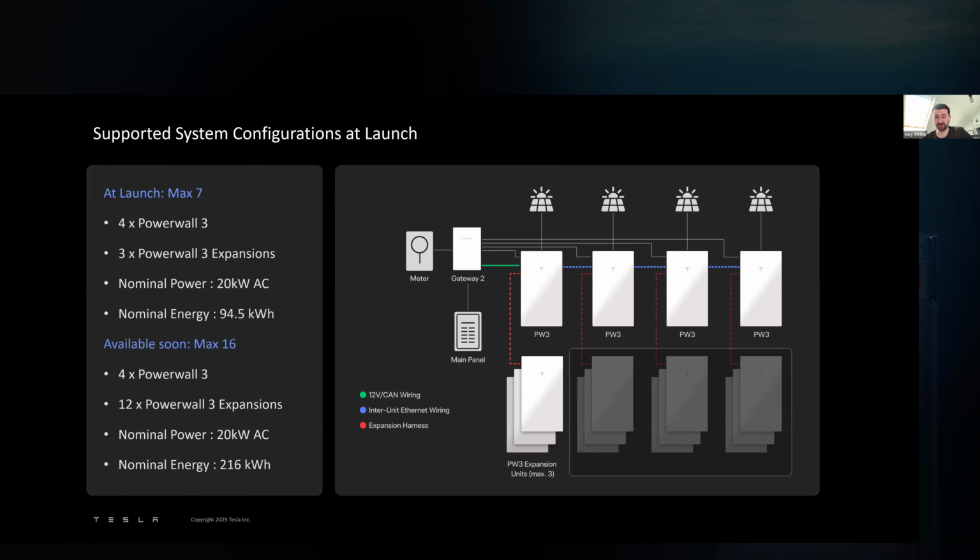So this is what I said earlier. This is the max system size you can do just now. So 4 Powerwall 3 units with 3 expansion packs on the lead unit gives you up to 94.5 kilowatt hours of capacity. Soon, when we launch the full 16, you'll have up to 20 kilowatts of power and 216 kilowatt hours of capacity, so it's massive. So we'll keep you all posted when that's available.